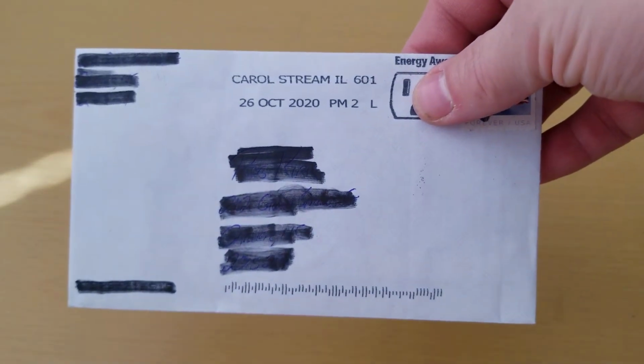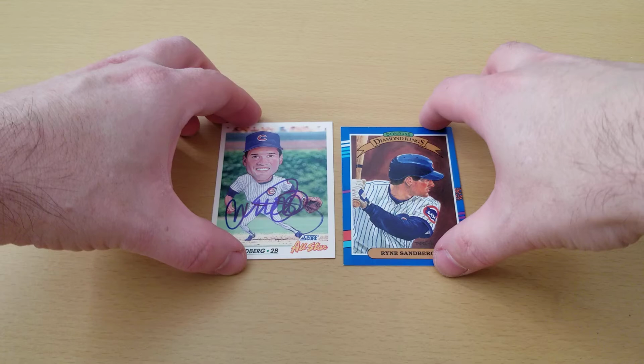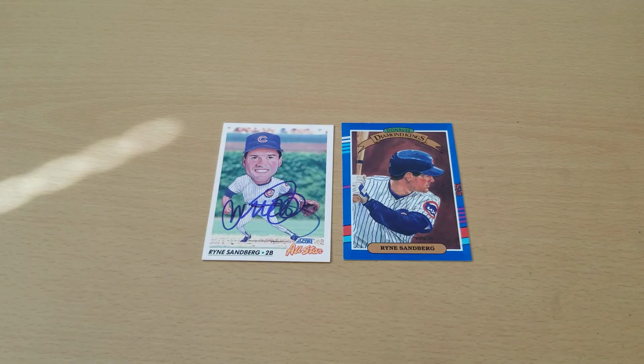So I am going to start with Carol Stream, Illinois. This is one that should hopefully be a return because there was pay involved with it. And yeah, we got the return. Didn't quite get what I was hoping for with it. Ryan Sandberg, one of two. I put in $10. I had seen different things that he'll sign for $5 a card. I've also seen $10 a card. So I gave it a shot and went with $10 and tossed in the two cards. I'm not going to complain. A Hall of Famer for $10 is fine. And between the two cards, I am happy with the one that he chose.